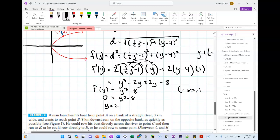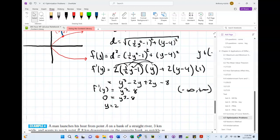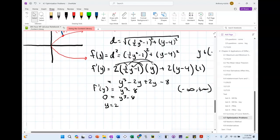Hopefully it goes without saying that the domain there for the derivative is all real numbers also. I didn't mention it, but it's easy to see that it's another polynomial. And since, again, these are coordinates, they can go forever. Here, I might do a first derivative test because that feels real easy, because that first derivative is y cubed minus 8. And I can pick y's to be all real numbers.